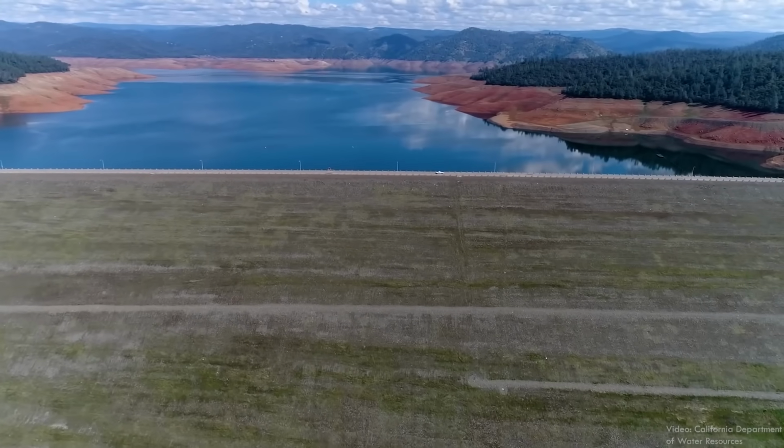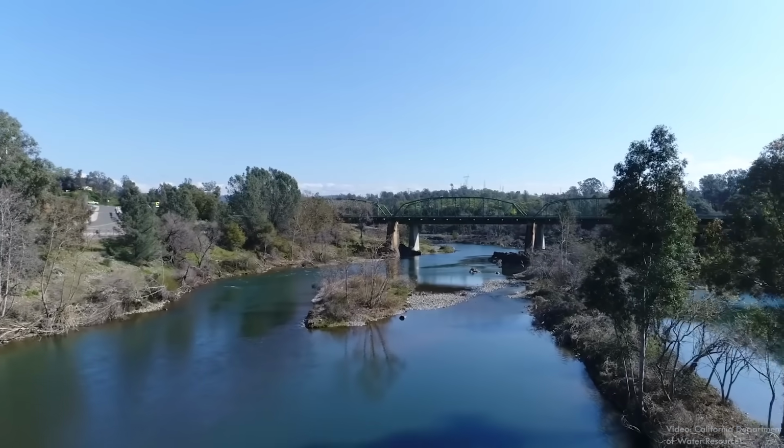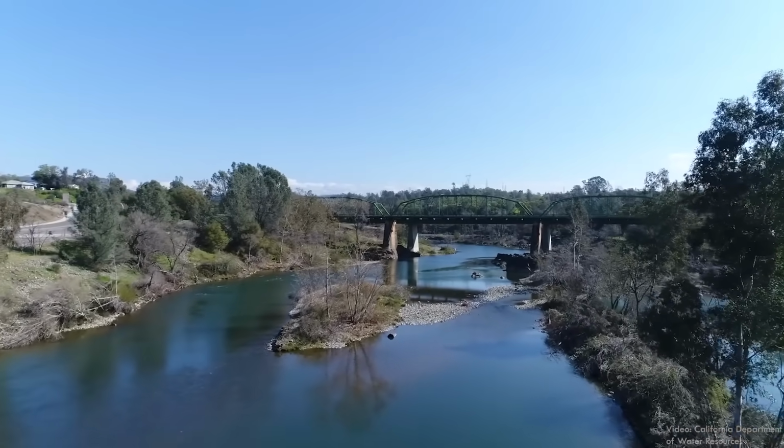DWR needed a spillway that could function before November 2017, a little more than 6 months from when the contractor was hired, even if it couldn't function at its total original capacity. In collaboration with the contractor, the design team decided to break up the repair project into 2 phases.